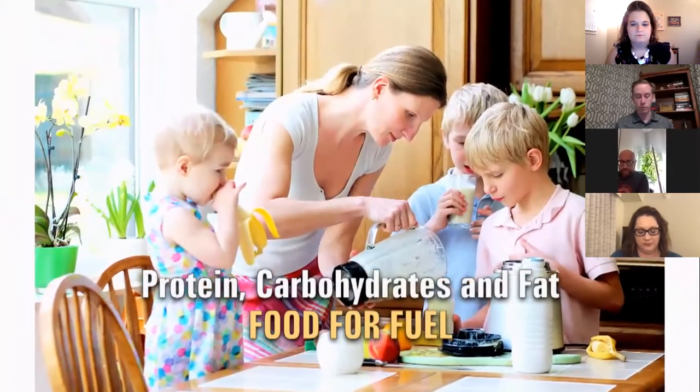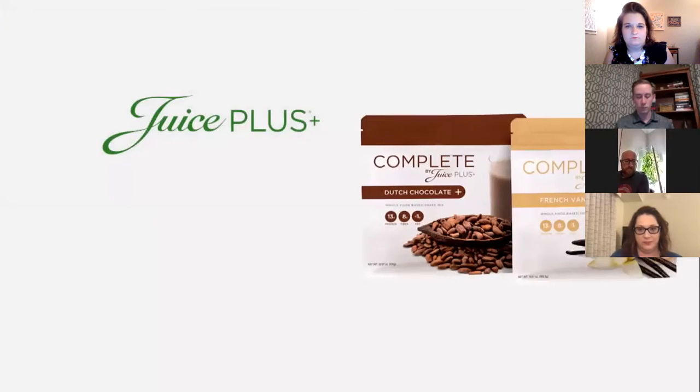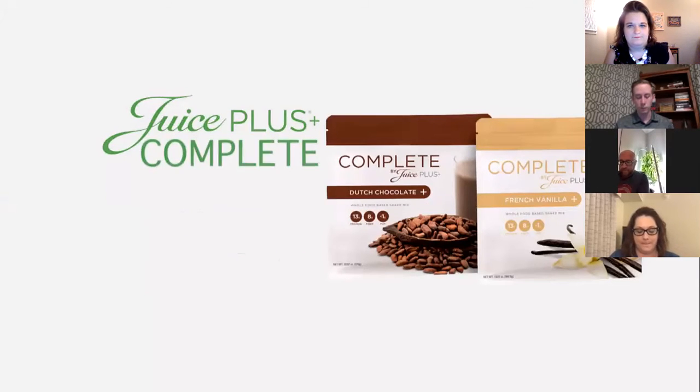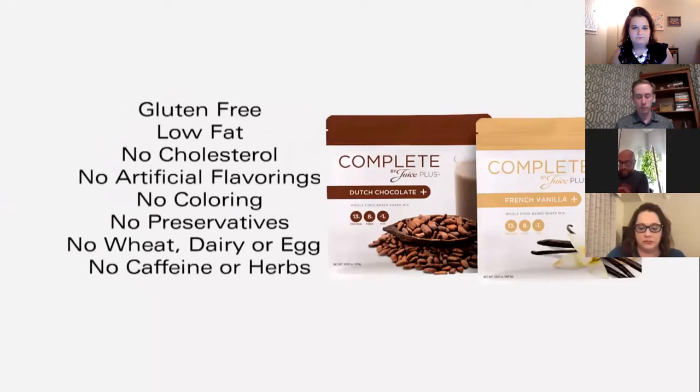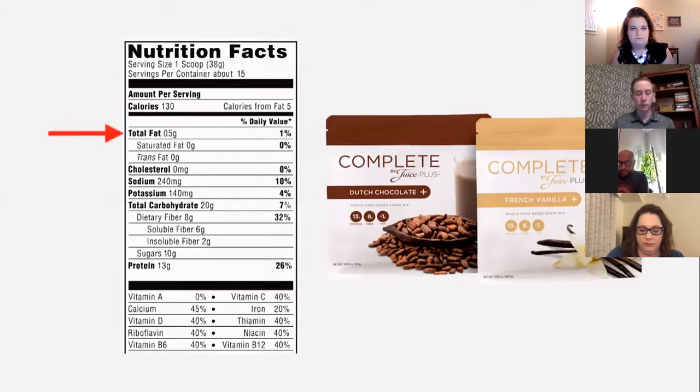Another way to be nutritionally fit is to have good macronutrition of those protein, carbohydrates, and fat that give your body calories or food for fuel. Juice Plus also has a whole food beverage that is plant-based and protein-rich. Juice Plus Complete. It is gluten-free, low-fat, no cholesterol, artificial flavorings, coloring, or preservatives, no wheat, dairy, or eggs, no caffeine, herbs, and it is kosher certified. 130 calories, a half a gram of fat, 8 grams of fiber. 6 of those are soluble fiber, 2 insoluble, and 13 grams of protein.